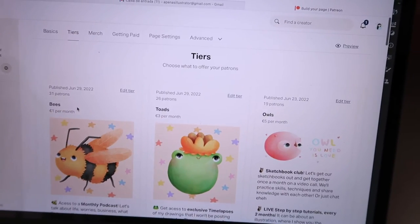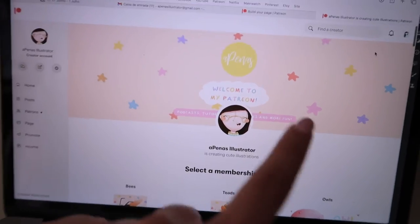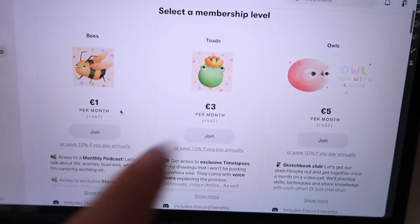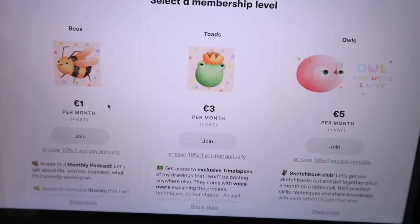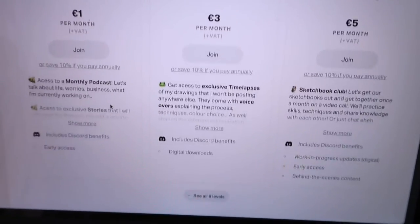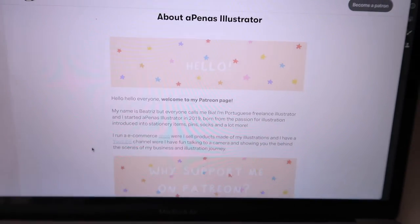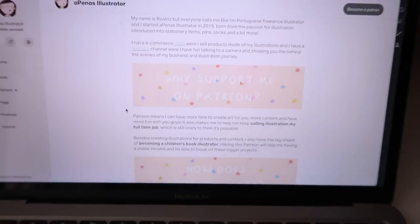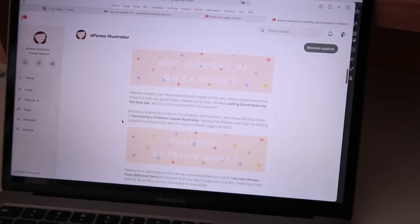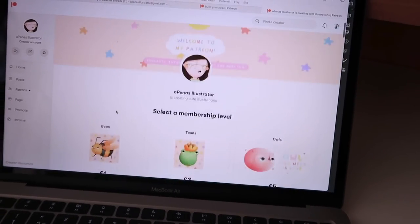The sad part is when I try to preview the page, they don't appear as big as this, and I don't know why. So let me show how the page is looking. I did this new banner, and then the tiers look like this. They look a lot smaller than when I see them the other way, but I still really like them. I also changed my about me here on Patreon. I changed my text because I still hadn't updated it since I created my Patreon in 2020. So this is how it's looking, and I think it looks quite pretty, so yay!